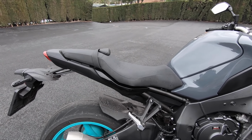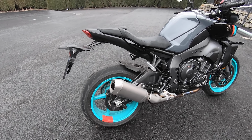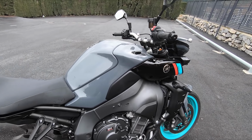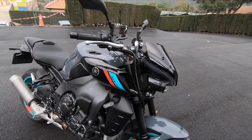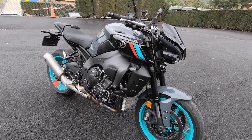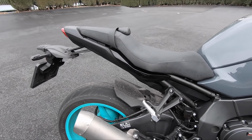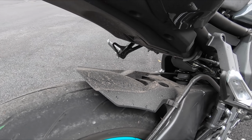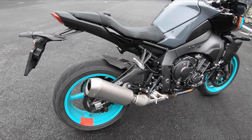Something quite interesting they talked about in the presentation last night was the tweaked suspension. They didn't really make much of a deal of it, but it's bloody raining. The forks have been tweaked internally, as has the shock, and the shock spring is now 3mm longer, which doesn't sound a lot, but once you put that through the linkage, it makes a big difference. There's more weight on the front, it's a bit nosier.